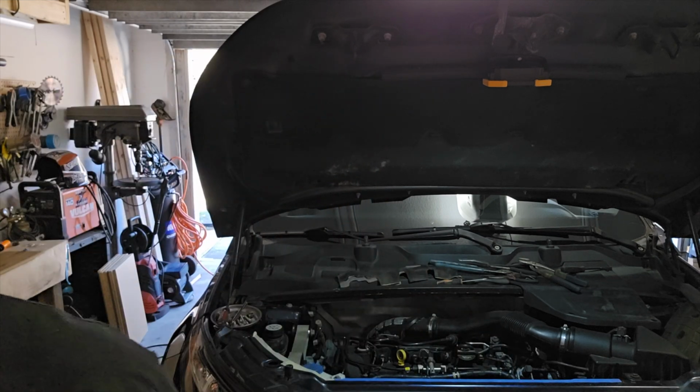But as I was going through this, I ran into a bunch of small issues, just disconnecting things that are kind of weird, so I thought I'd make this video real quick just to save you guys the trouble when you're trying to remove the intake manifold and/or the throttle body and this thermostat. So let's take a look at it.